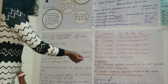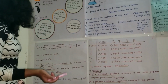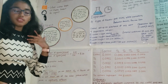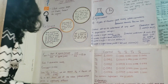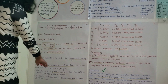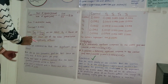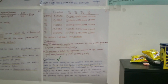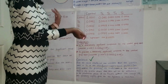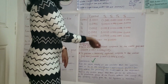That is, at least one of the mean preservation periods is significantly different. Now, we commence to find the significant group mean or means. We did a non-parametric post-hoc test because we only have 4 data points per group. We don't have a really large sample size, so that's why we did a non-parametric post-hoc test. The test name is posthoc_conover from the scikit_posthocs package written in Python. The test is conducted with a family-wise error rate, FWER, of 0.05. Now, this is a table including the p-values of these groups, so you can check all these p-values out.